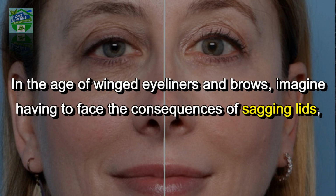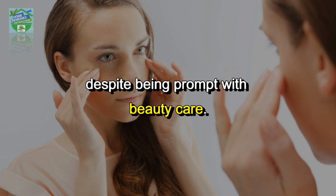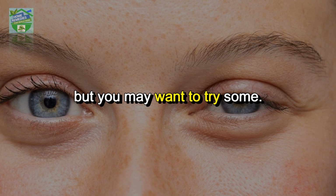In the age of winged eyeliners and brows, imagine having to face the consequences of sagging lids, despite being prompt with beauty care. The effectiveness of home remedies will depend on the cause and severity of the drooping lids, but you may want to try some.